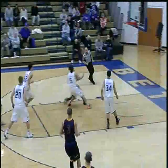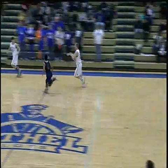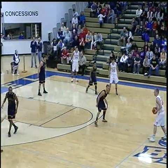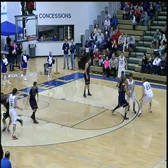Here's Riley on the drive. Shot from the left side. Scores. 38-33. 8 unanswered to start the half now for the Knights. It's a real good start to the half for Marian. Poor job by the Pilots getting back in transition defense. Schaus left side now to Benner. Matt Schaus needs to get on track here offensively.